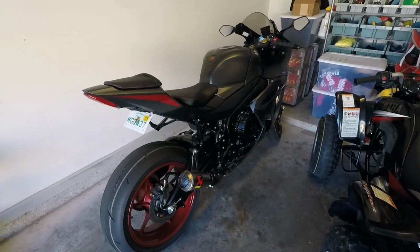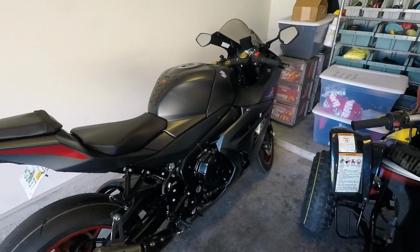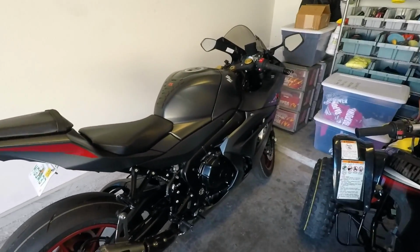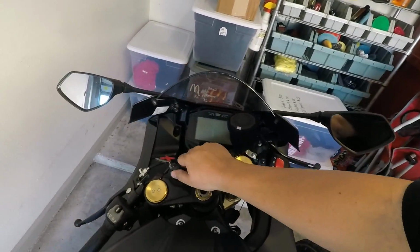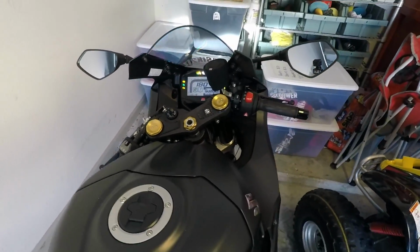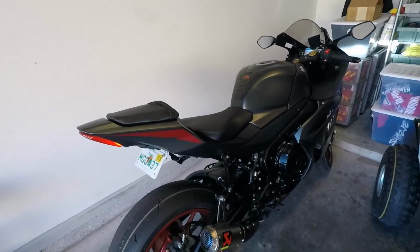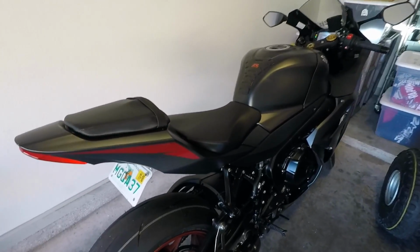Alright, the bike. Yes, the bike is for sale. It is a 2017 GSXR 1000 ABS model. I had a bike 10 years ago, and I enjoyed riding 10 years ago more than I enjoy riding today. So I am going to put it up for sale. I just have a lot going on with the Supra and stuff, and that's going to be my main focus. But yeah, it's for sale for $13,000.